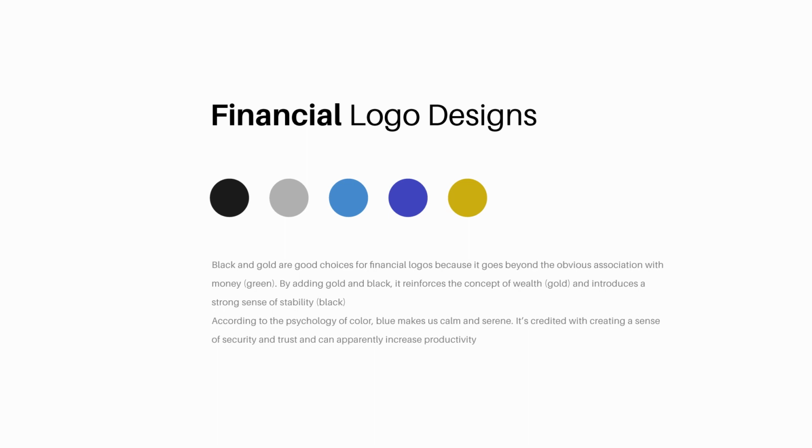So in the extra notes, I said the color scheme and the choice of the colors is entirely up to the designer. But when thinking about a financial kind of logo design, there are a few colors that I personally would keep in mind, and those are blacks, greys, blues, and maybe even gold. Black and gold is a good choice away from green, which is sometimes linked to money, and it connotes power and strength and wealth. Also, blue is seen across many different financial logos, including banks and so forth. This is because blue is a calm color, and it also connotes a sense of security and trust.